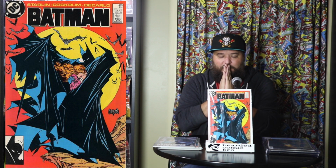But this is just classic. The flowing of Batman's cape, the Spawn cover that they did with this, so cool. This is one of my favorite Batman covers. So when I was able to finally get this, I was like, yes.